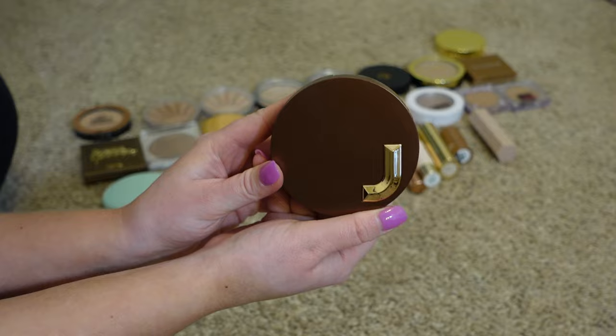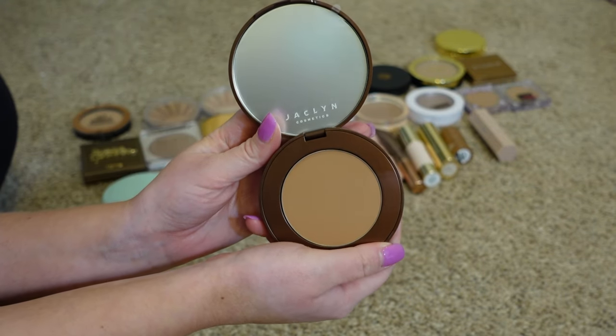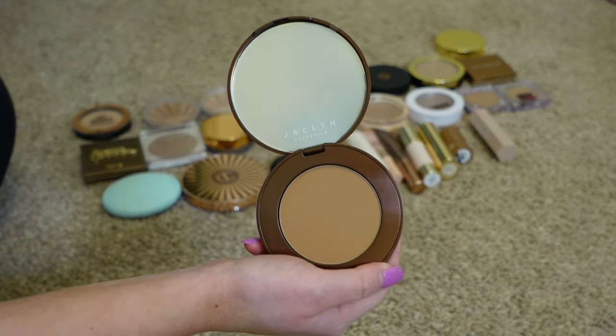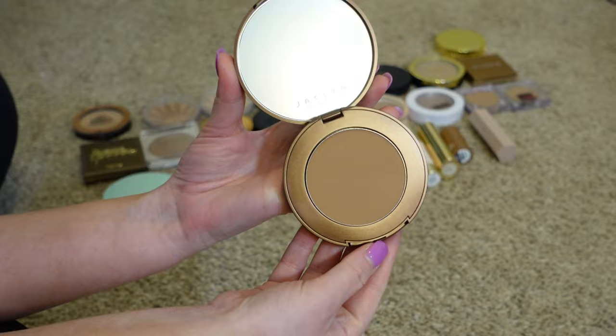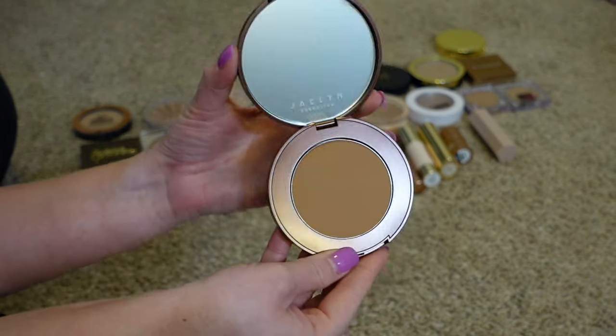So we've got the Jaclyn Cosmetics Pressed Bronzer. This is the one that smells like coffee. I hate products that smell like food or drinks. It kind of grosses me out. I can smell it right now and it's making me gag. I think this is a fine bronzer. For how big the pan is, this should be a bigger pan of bronzer. Do you see what I'm saying? There's so much edge. Plus the smell is nauseating. So I'm going to declutter this one too.